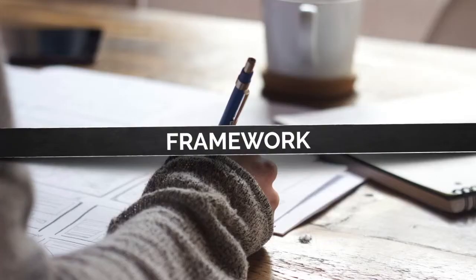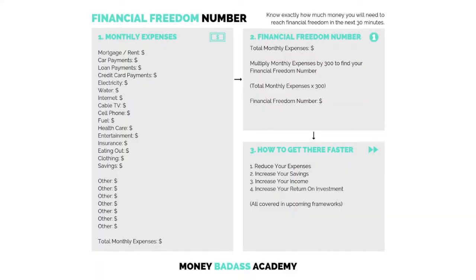To do this, we're going to use a framework, and I'm going to show you our first framework right now. You'll need to download this below the video, and I want you to print this out. I'm going to walk you through this right now so you can find your financial freedom number over the next 30 minutes as you work through this.